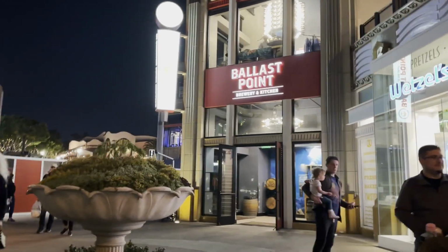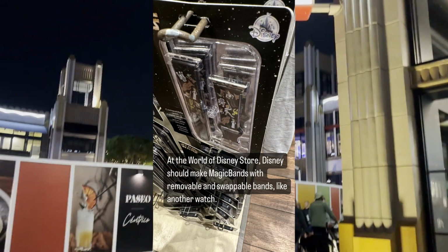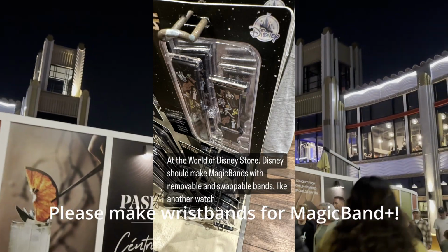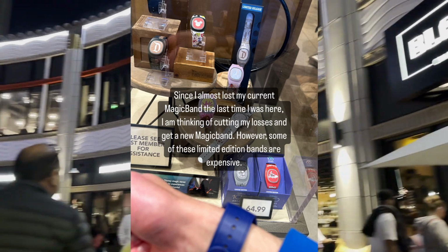From there, I did see in the store they have wristbands for Apple Watches. It's like, why can't you make watch bands for these? And especially there, I saw that they had the premium watch designs for like $65. It was like, why?